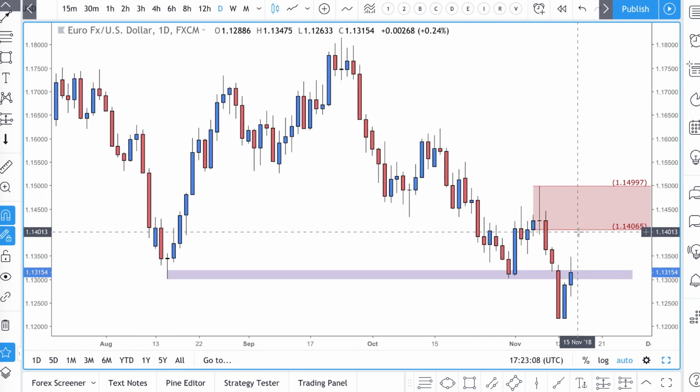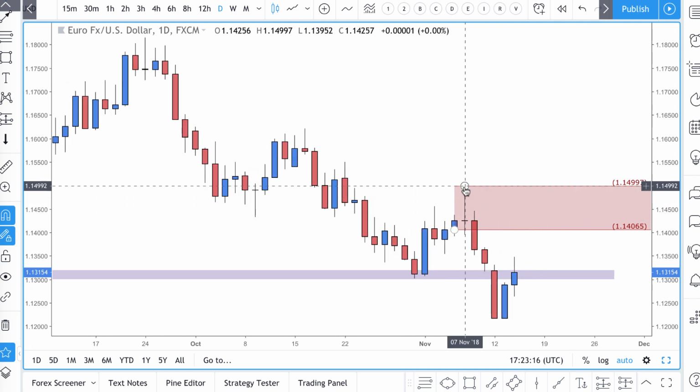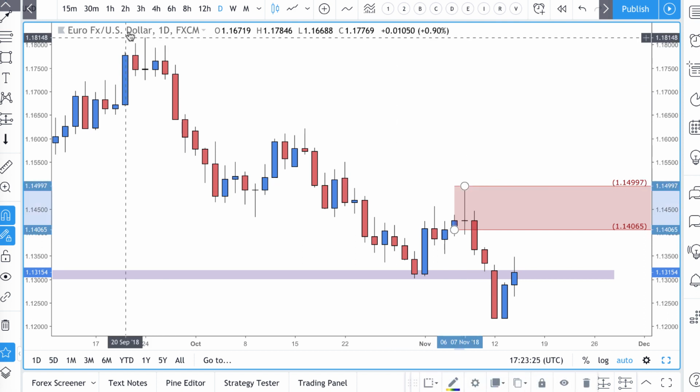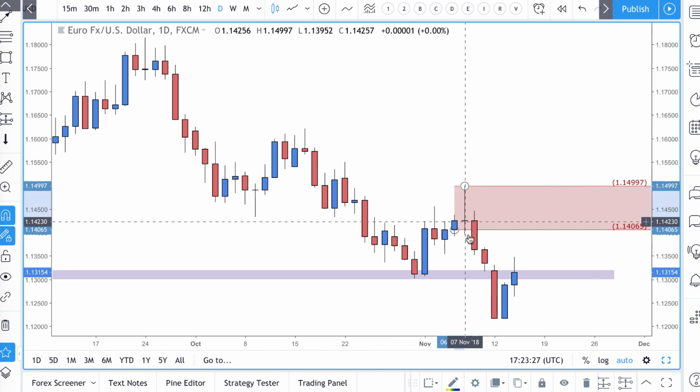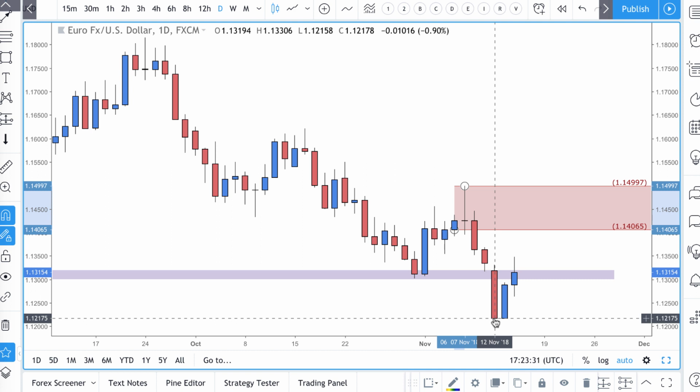Supply and demand zones are areas of either a bargain or an expensive area. So if we go back in the chart, this area here, this 1.15 price level, was an absolute bargain for the dollar. So much so that buyers piled in and kept buying and buying and buying the dollar. Now, from down here, this is seen as an expensive area for the dollar.